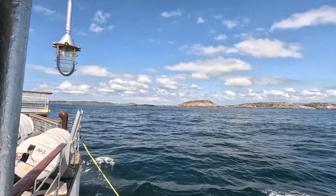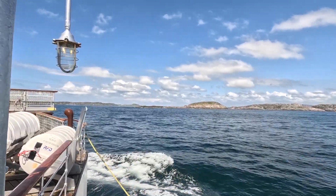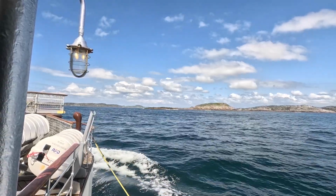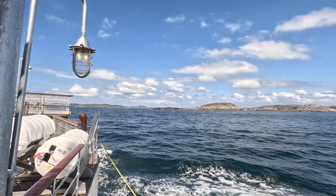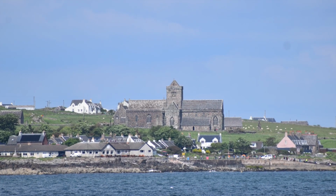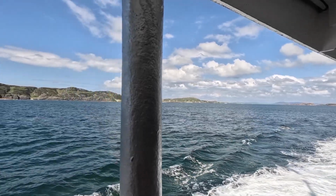We've never been to Iona, we'll have to add it to a list, but that is in the far distance, Iona Abbey. It is only three miles in length and one and a half miles across. And the highest point, which you will see behind the Abbey, Dùn Ì, is only 110 feet above sea level.